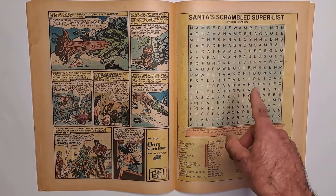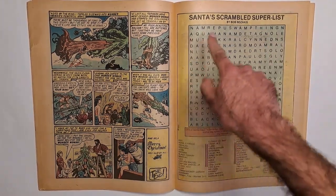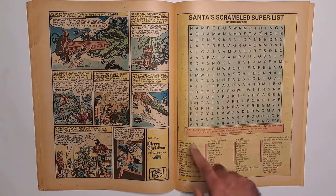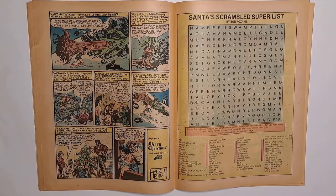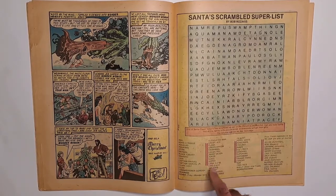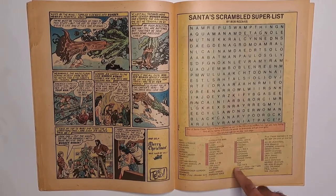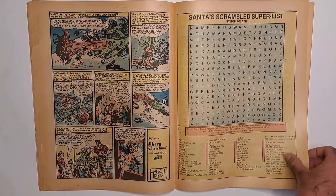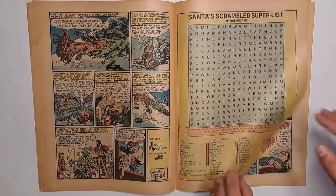Here's a Santa's scrambled super list. None of them are diagonal. It's all just straight across or down. So that's pretty cool. And you have to find all these characters. There's all sorts of different DC characters of this time. Jonah Hex is here, but it's only Hex. Kong, Korak. There's some obscure guys here. Oh, Cain is here. Tarzan, because Tarzan had his own mag. Tor, that's cool. Kubert. All sorts of great stuff to find in here.